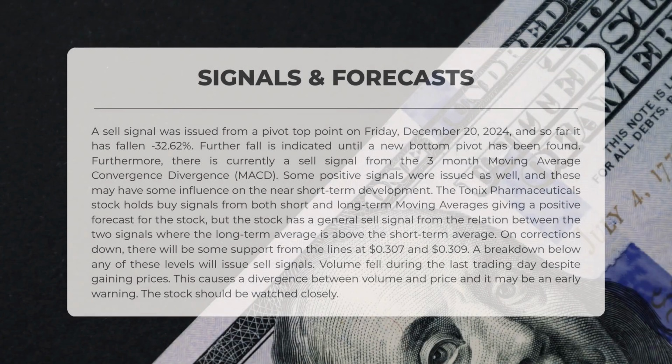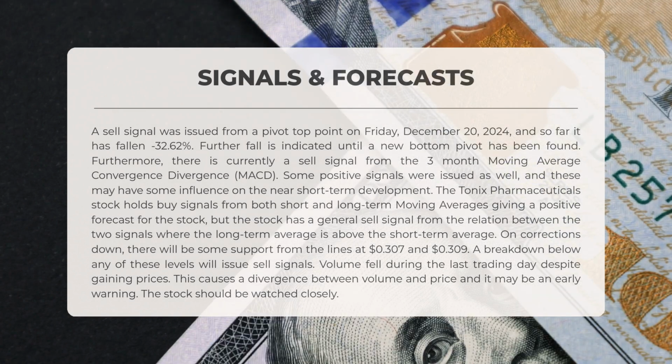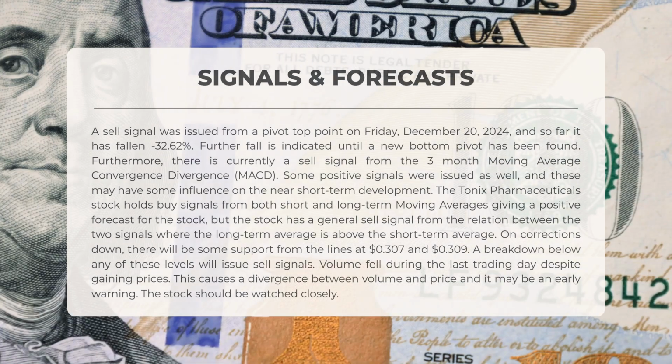The following signals have been identified for Tonix Pharmaceuticals. A sell signal was issued from a pivot top point on Friday, December 20th, 2024, and so far, it has fallen by 32.62%. Further decline is indicated until a new bottom pivot has been established. Additionally, there is currently a sell signal from the 3-month Moving Average Convergence Divergence, or MACD.